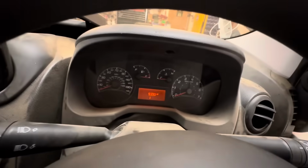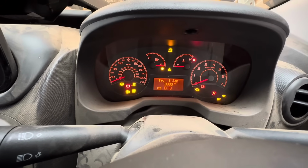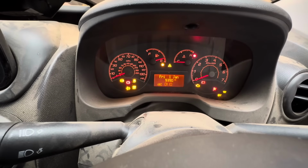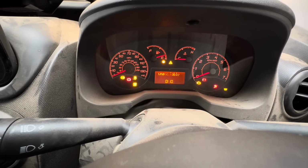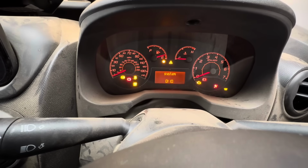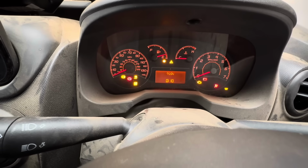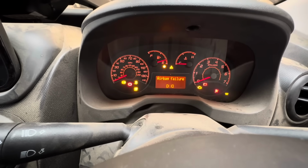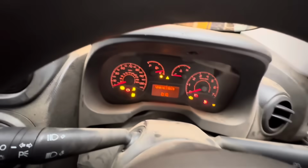Can I just, before you do any of that, I just want to show the faults that are coming up on the screen here. Bear with us. So it comes up with a date. Look, fuel cut off, unavailable. Check AdBlue system. See handbook, and then check glow airbag failure. See handbook. So got plenty of faults.